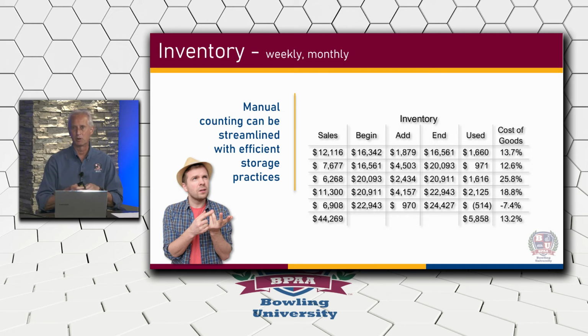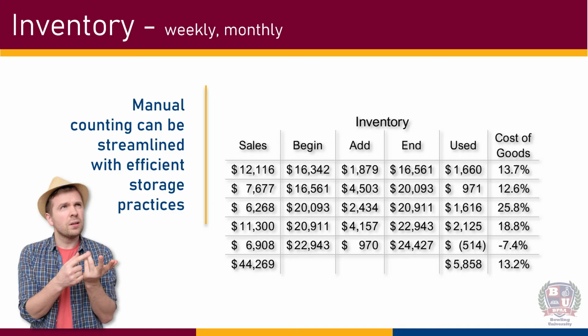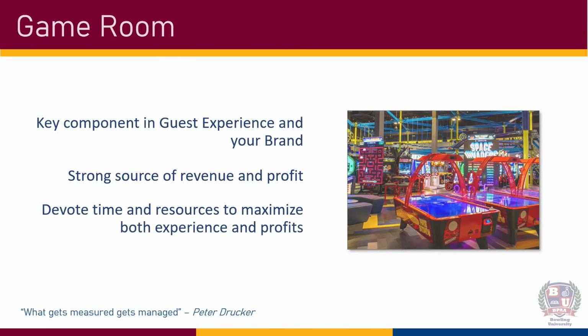But this is an example of an inventory for a monthly period. I've got the sales, the beginning inventory, added, ending, and so on. And again, just like with the cranes, don't overreact on one week, because you can see for the period here, it came in at 13%, but look at the fluctuations in there. This is how you stay on top of your game room. Take that inventory, take that time. It's important to do it.